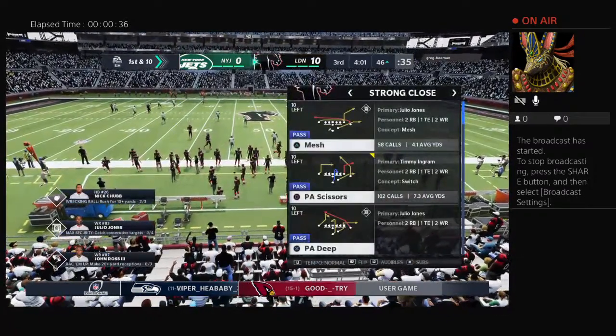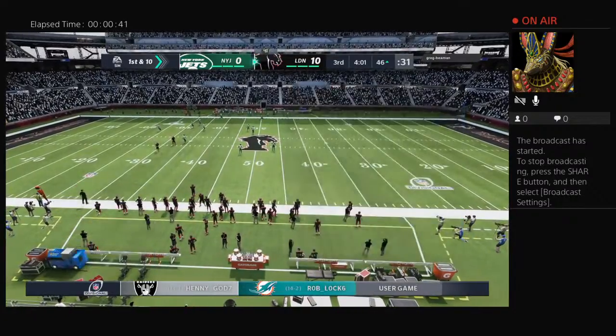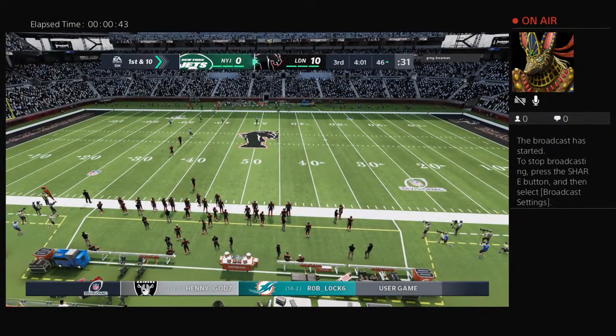Scoreboard and now an interception. Yeah, the offense looks extremely sluggish, not really in sync at all. Dare I say, it looks like it got left behind in customs.